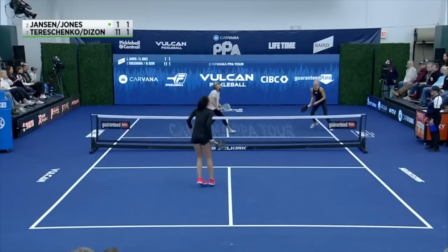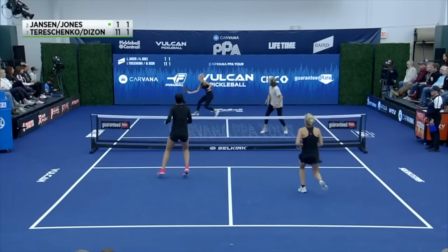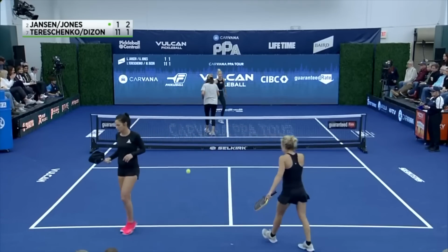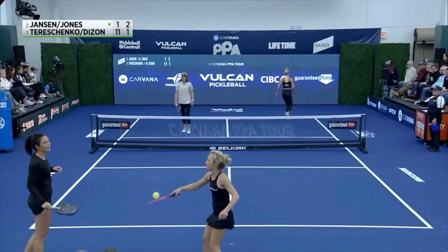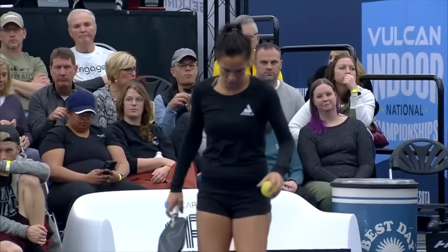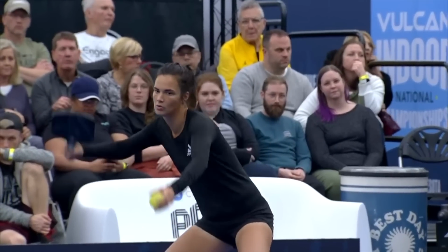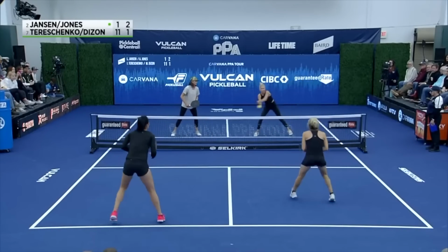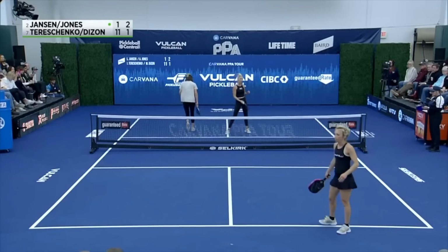Nice scramble. For you, who needs to step up the most between Jansen and Jones in this game too, or is it both of them as a team? I think they need to step up in different ways. I think Jones needs to be a little bit more of the cheerleader, bring that energy, bring that fire. I think that Jansen will play off of that energy, and it'll give her more confidence to be the more aggressive of the two.